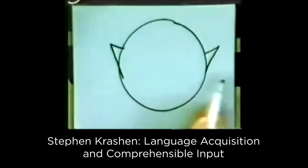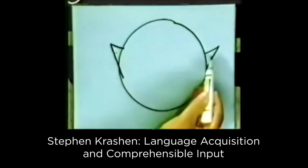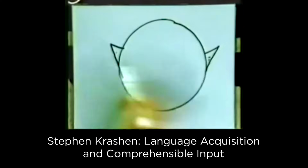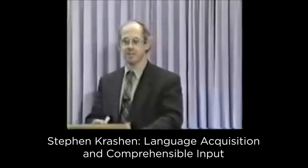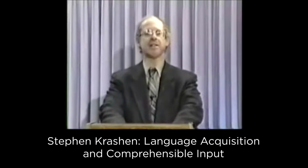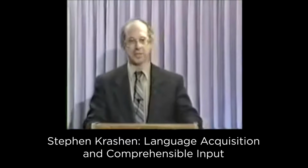Das ist Mr. Spock, ja? Mr. Spock hat 2 Ohren. Ohren. Verstehen Sie? Ohren? Hat 2 Ohren. If you understood lesson number 2, I did everything necessary to teach you German.